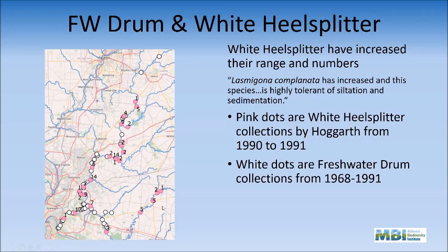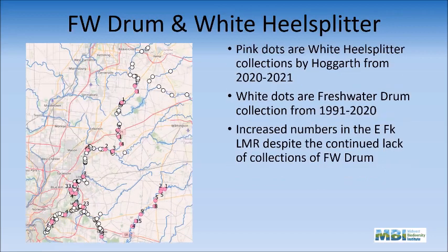And then we have this interesting, there's no freshwater drum, yet there are four collection sites for white heel splitters in the East Fork. And here we have Hogarth collections in 2020 and 2021, and then freshwater drum distribution from 1991 to 2020. Again, you have an increase here in the East Fork in both numbers and locations collected. And you also have at certain sites an increase in number of fresh dead, live mussels and long dead as well.